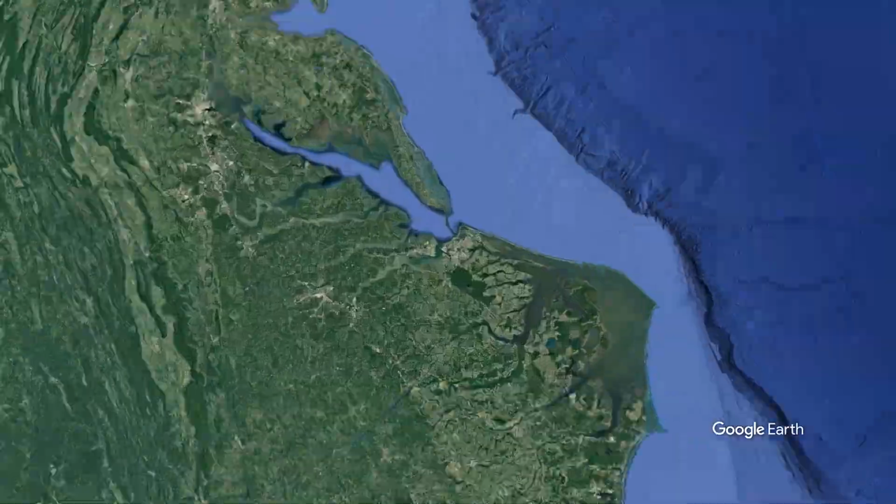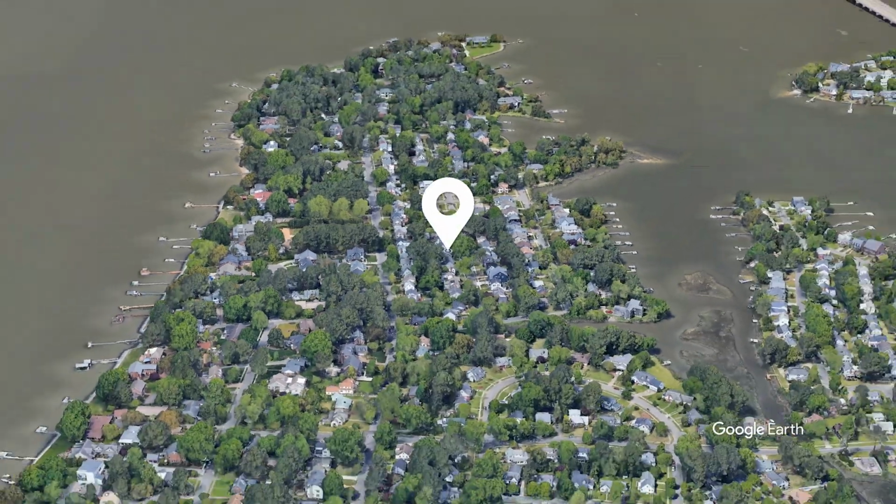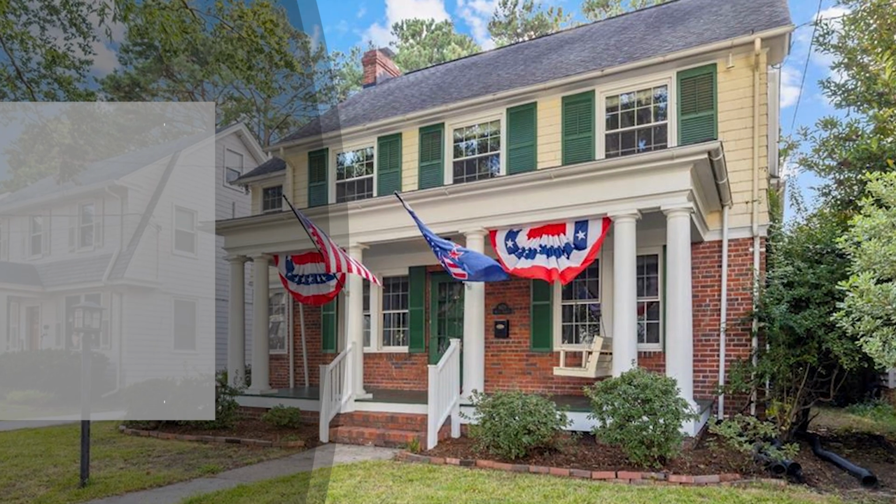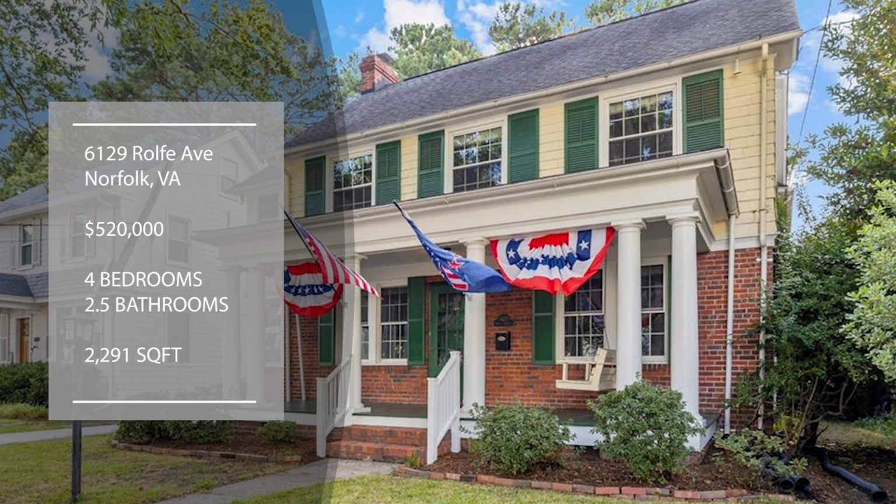So if I was going into, let's say, the coastal Virginia area, and I'm looking for something somewhat similar, close to downtown, kind of a suburbia feeling, $520,000, so almost $100,000 below budget. You get 4 bedrooms, 2.5 baths, 2,300 square feet in a neighborhood called Larchmont, which has one of the best public school systems in the area.